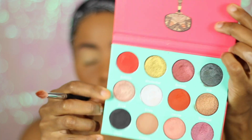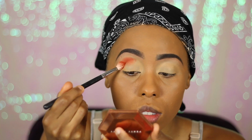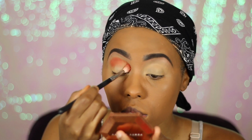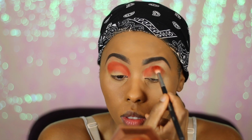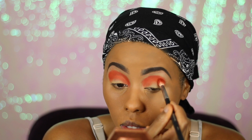Now I'm going into the Saharan Palette, and I'm using this very beautiful orangey red color, and I'm packing that color right into my crease. And if you guys are looking for where your crease base starts, it's like right in the indentation of your eyeball socket, if that makes any sense. It's the best way I know how to describe it, but I'm just packing that color right there in the crease.